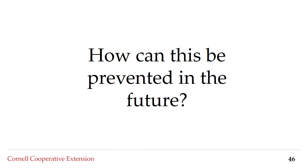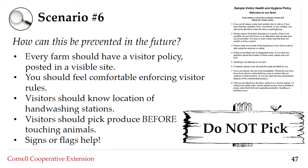How can this be prevented in the future? Every farm should have a visitor policy posted in a visible site. You should feel comfortable enforcing visitor rules. Visitors should know the location of restrooms or hand washing stations. Visitors should pick produce before touching animals.